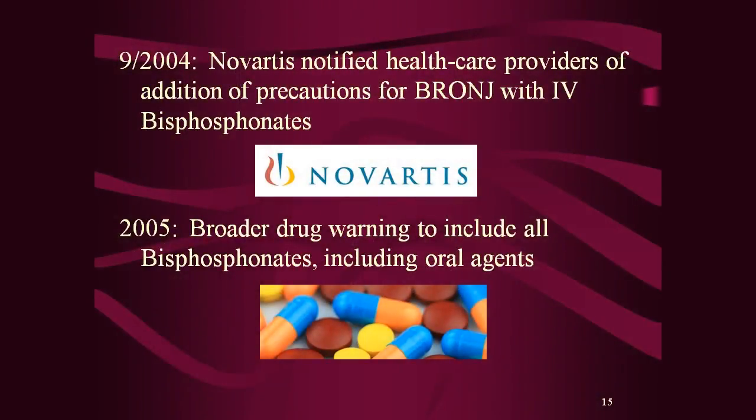There were very few reports in early 2003, 2004, but Novartis came on pretty quickly and gave a list of precautions, saying, okay, if you take this medication, you could potentially have areas of necrotic bone. And then they increased that to broader drug warnings to include the oral medications in 2005. So we've known about this for a little while, and the information is out there for patients to understand.